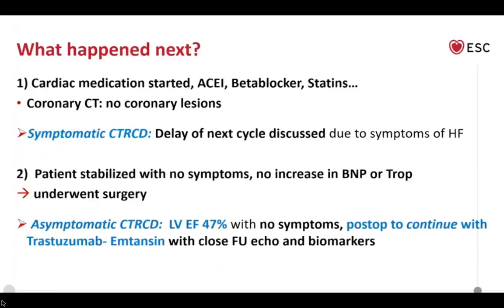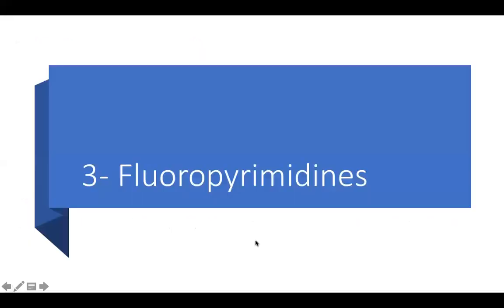What happened to our patient? His cardiac medication started: ACE inhibitor, beta blocker, statins, as he had wall motion abnormalities. Coronary CT was done and showed no coronary lesions. As he had symptomatic cardiac dysfunction, we delayed the next cycle. The patient stabilized with no symptoms, no increase in BNP or troponin, so he underwent the surgery. After the surgery, he still has impaired ejection fraction, so it's asymptomatic cardiac dysfunction. So the decision in this case was to continue with the trastuzumab combination with close follow-up of the echo and the biomarkers for this patient.